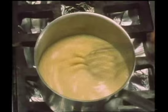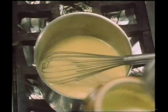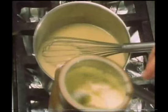The cooking term à la dieppoise usually denotes a dish cooked with cream. Again, the slightly sour crème fraîche. After all, we are in Normandy.